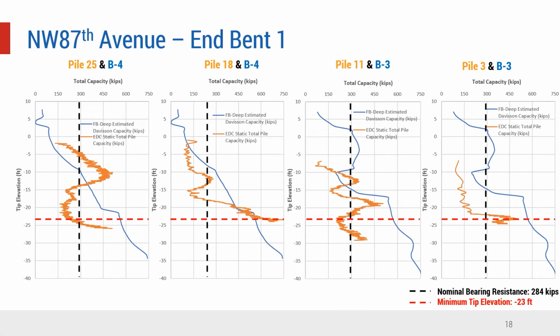So what you see here is the soil characterization along the entire alignment of end bent one. The black hashed line is your nominal bearing resistance, which is 284 kips or 142 tons. And the red hashed line is your minimum tip elevation of minus 23 feet. The blue solid line is your FB deep analysis. In this case, for pile 25, I'm comparing with the closest boring, which is B4 FB deep analysis. And your orange is your actual FDOT static load capacity based on the FDOT method.